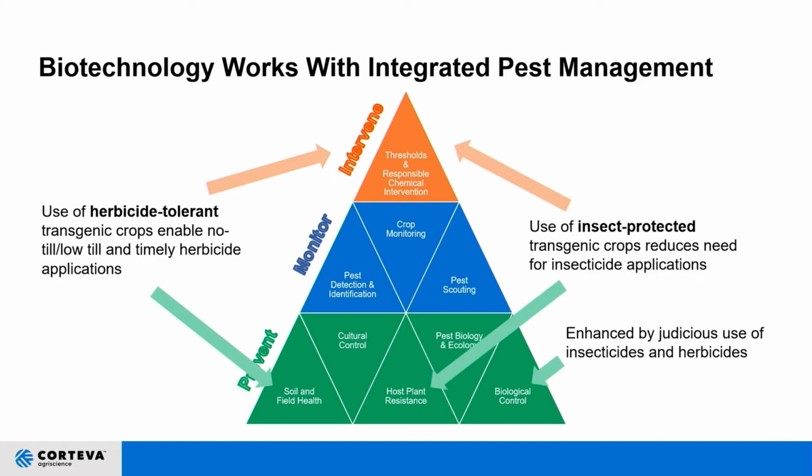For insect resistance traits, these can be regarded really as part of the foundation of the IPM pyramid as host plant resistance.